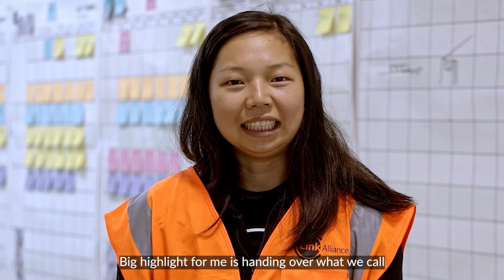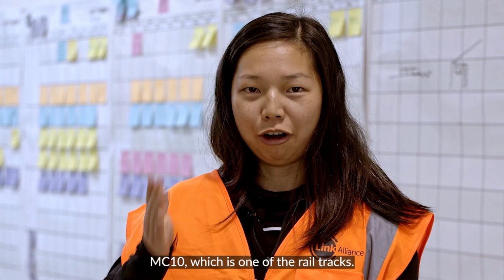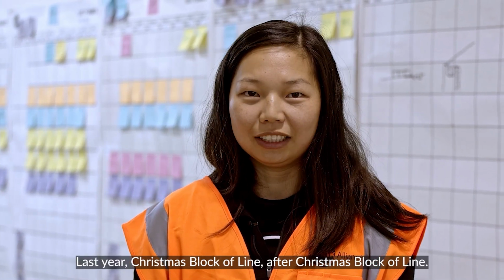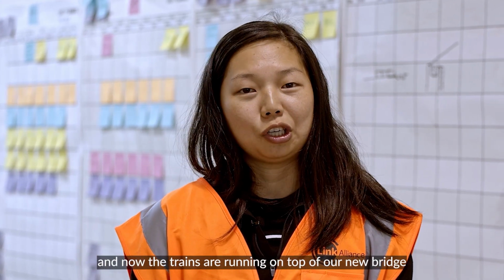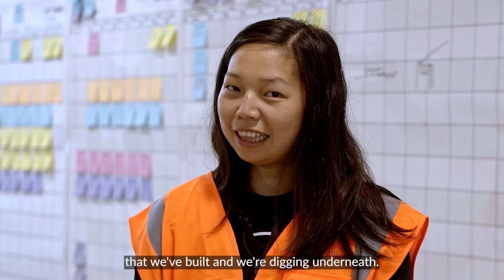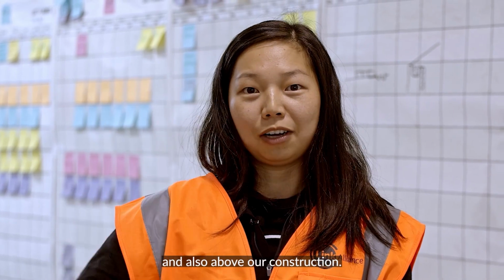Big highlight for me is handing over what we call MC10, which is one of the rail tracks. Last year, Christmas block of line, so after Christmas block of line we handed that over, and now the trains are running on top of our new bridge that we've built, and we're digging underneath, so that's all very exciting. So we have the train running next to us and also above our construction.